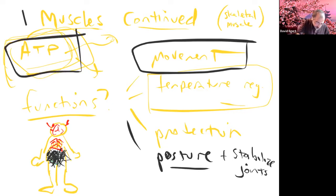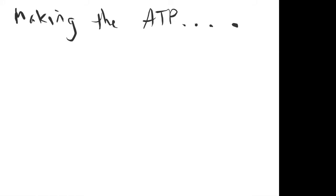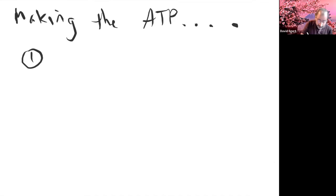And then back to the ATP. Obviously, muscles need ATP in order to do what they do. Up to this point, we have seen one main biochemical pathway to make ATP. What has that been? How do we make ATP so far? What have we seen? Actually, we've seen a couple of ways. Cellular respiration. Yeah, so the gold standard is cellular respiration.